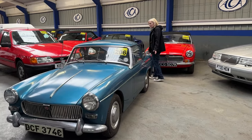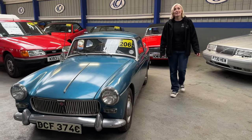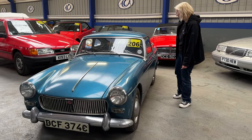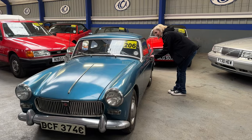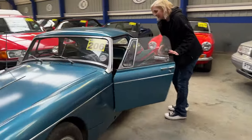What I find quite funny, Claire, is you're not exactly huge, but that car looks tiny. Oh really? Right next to you. Yeah. I don't know if the door will open actually. There we go. Oh, come and have a look at this. You've got to love this.